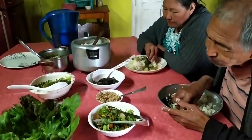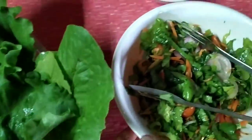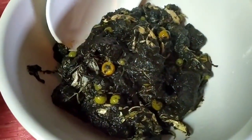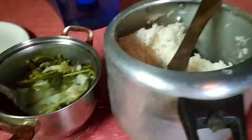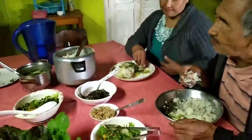Everything is ready and they have already started eating. And these are the different types of lettuces. This is the lettuce salad. This is the naga beans chutney. This is the black sesame with pork. This is the broccoli with green peas and carrot. And here is the yam foil. So guys, I'm ready with the food.